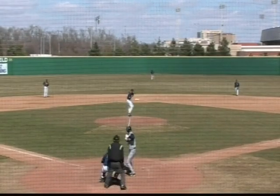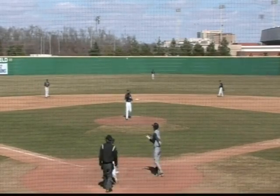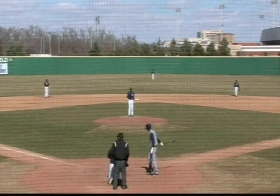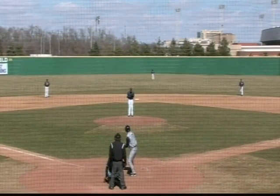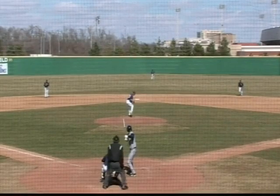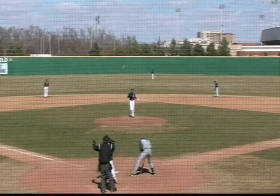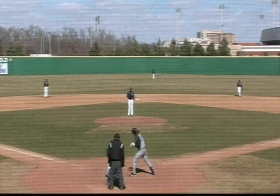Dacey 2-for-5 on the day, just like Krieger. That one will be a strike on the inside corner. 1-1 count now. Atkinson throwing very well. He has one out right now in this inning. He throws another off-speed pitch. Boland tries to frame it. That's a little too low, though. 2-1 count.